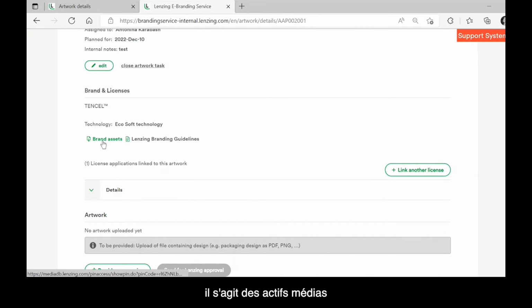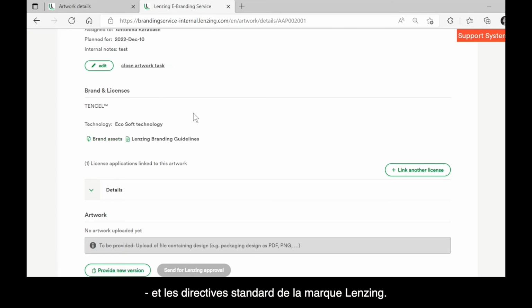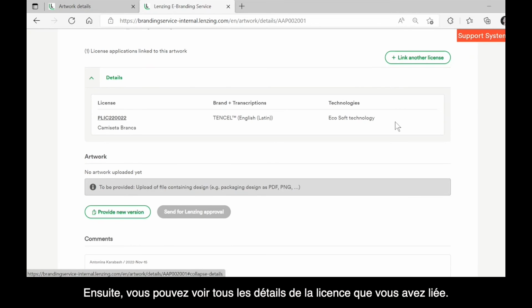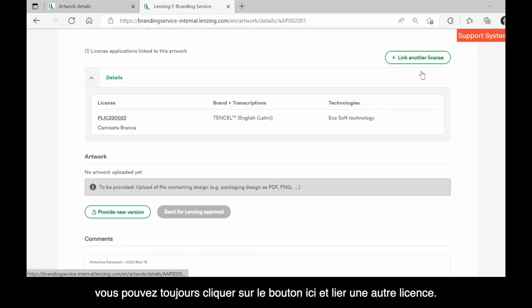Now we have some documents for download, which are brand assets. These are Lenzing media assets that you can use for creating your artwork design, and also the standard Lenzing branding guidelines. After that, you can see all of the details of the license that you linked. And if you choose to use this artwork across different licenses, you can always click on the button here and link another license.